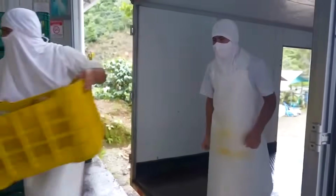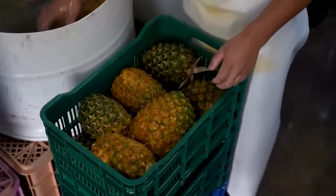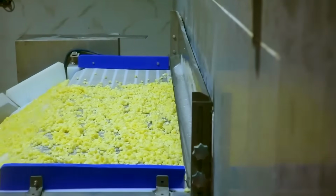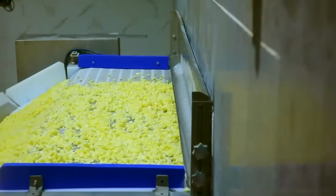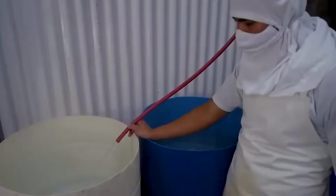After a good rinse, the pineapples ride the conveyor belt for a quick dry. Check out those blades. They are going to peel the pineapples like pros. A machine pushes the tough core out of the way, and then skilled workers cut the fruit into the sizes customers want. After slicing, a little but quick bath is necessary.